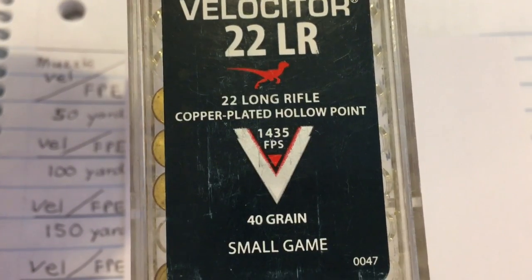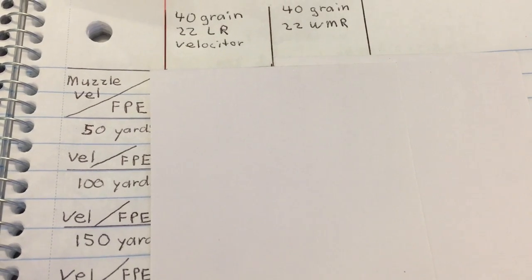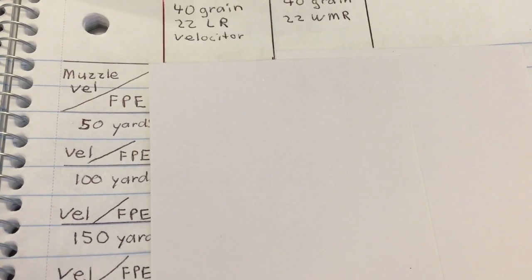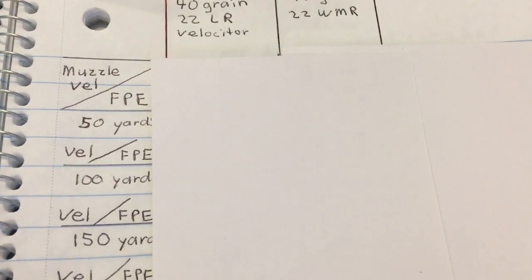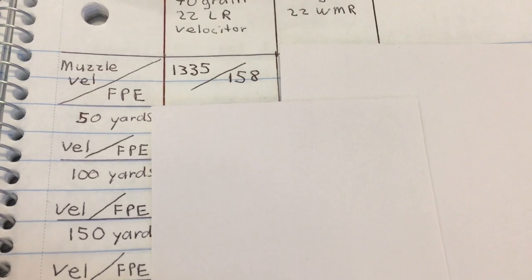Right here on the label, you're going to notice that CCI claims 1435 feet per second. That's their claimed velocity from the muzzle of a rifle. Now, I was comparing this out of a 16-inch barrel. Usually out of a 16-inch barrel, you're going to lose a little velocity. You're not going to get the full velocity that the manufacturer claims unless you're shooting a 20 or 22-inch barrel bolt-action rifle. I was using a 16-inch carbine in the ballistics testing, so to be conservative, I took about 100 feet per second off of their claimed velocity and went from there. So the muzzle velocity I put was 1335 feet per second.